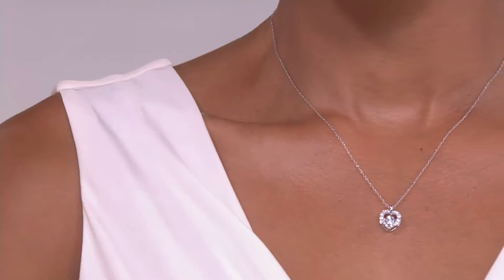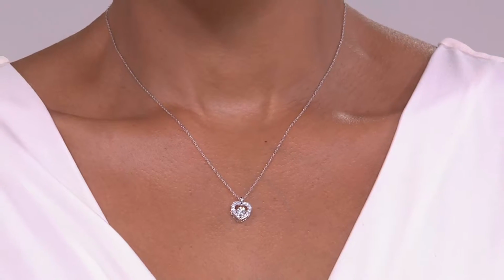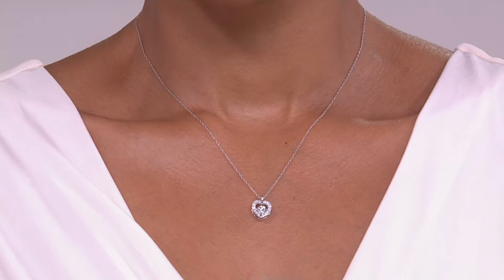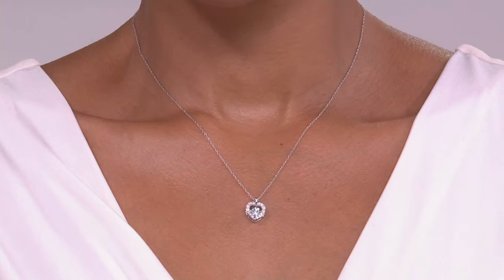And I challenge you to look at this and convince yourself that it doesn't look like genuine diamonds. Like I keep going back to that because sometimes the prices on these are so remarkably low that you're looking for the catch. But the beauty of it is that the price is so low and you still get that look of genuine diamonds. And so when it's laying against the skin and Stacy's standing perfectly still, it settles in. And then as you move and you shift, it dances and it catches the light.